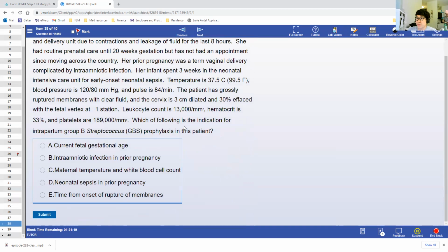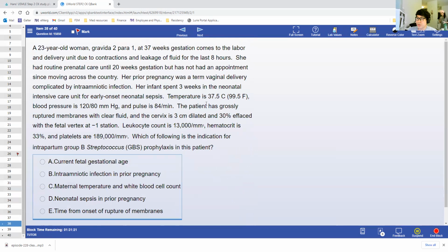Next, it's a GBS question. How would we give GBS prophylaxis? A 32-year-old, 37 weeks gestation, has contractions and fluid leakage. She had prenatal care until 20 weeks, but has not had an appointment since then, so she has not been tested for GBS. Her infant spent 3 weeks in the neonatal ICU for early onset sepsis, so that means that she had GBS. Once one of your infants has had GBS, you're kind of presumed to always have it.